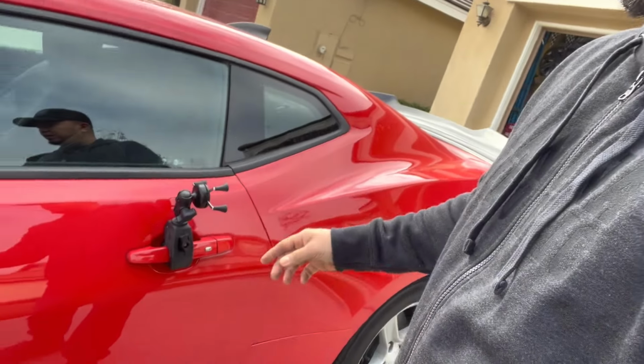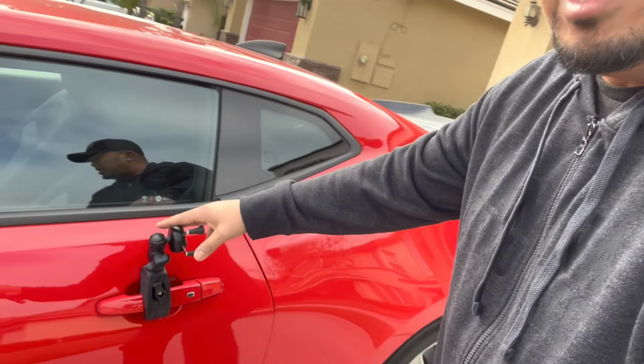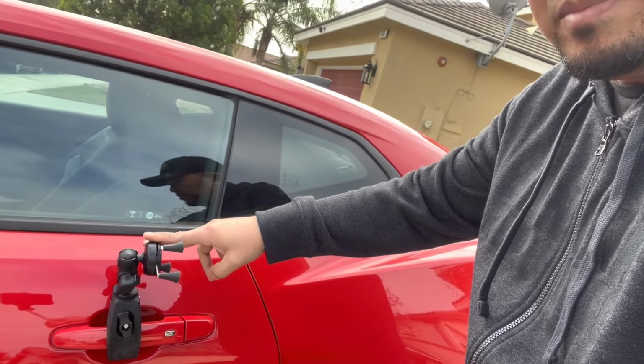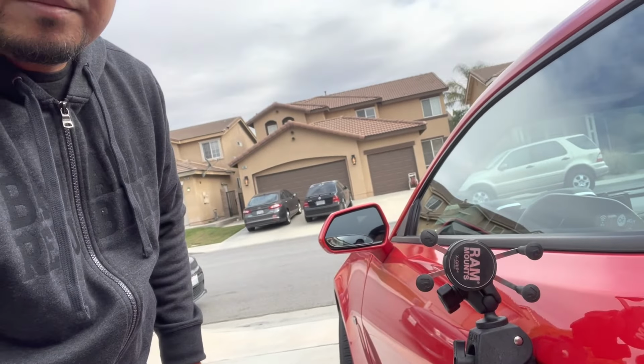Oh, by the way, shout out to Mike of 2 Feet 4 Wheels. She gave me this mount to mount your GoPro or your cell phone. It's made by Ram Mounts. I'm going to check it later because I'm going to go buy coffee because it's morning here in California.